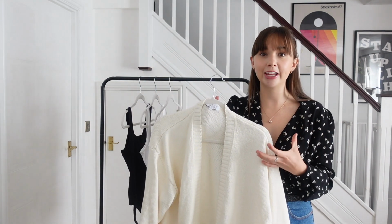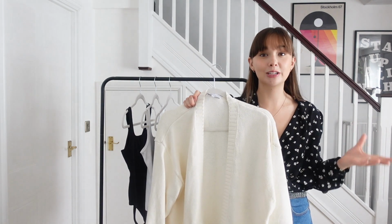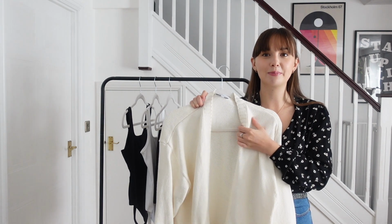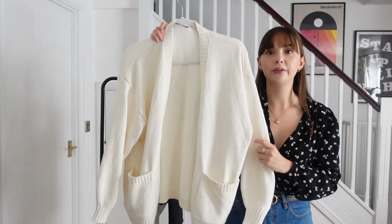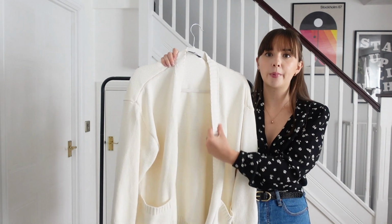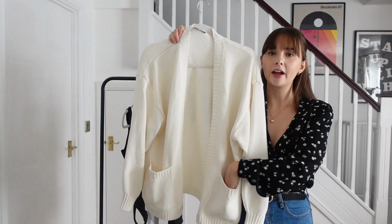It's super heavy. I haven't actually been able to wear this much lately because it's late September and it's still been really warm. It's been 20 degrees most days. So it's been way too hot for this, but I can't wait for it to cool down and so I can snuggle in this. And I absolutely love it. It's a creamy off-white colour and it doesn't have any buttons, so it just kind of lies open. It's got 2 pockets down here.